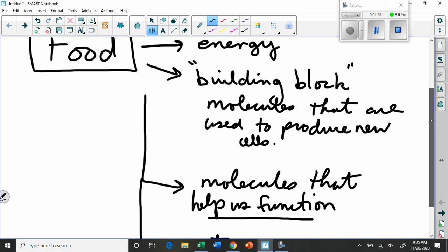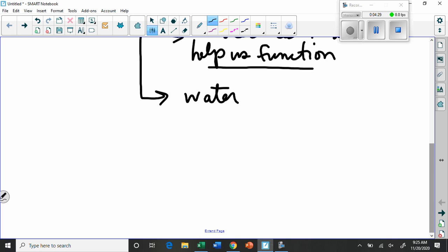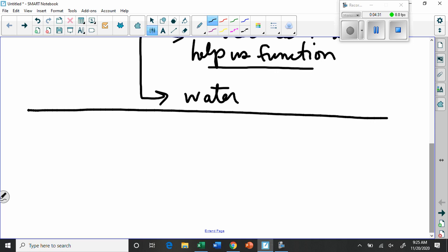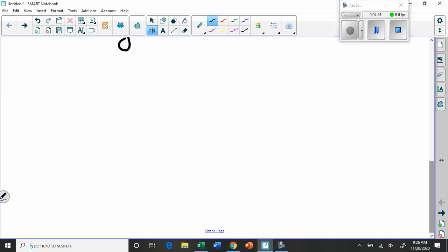So now let's talk about the molecules themselves, and let's think about which role they play. So there are basically three major classes of molecules. There are what we call carbohydrates. You commonly call them carbs. Okay, so let's talk about them first, and we'll do each class sort of in a little bit of detail.